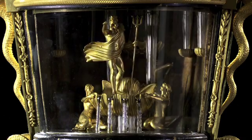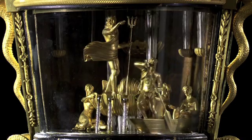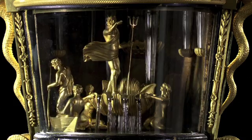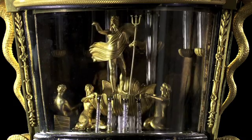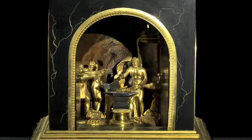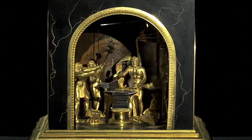The upper scene is Neptune standing on a shell. Passing around and moving is the boat carrying Charon, and he is ferrying a mortal across to Hades. The lower scene, which is only revealed once the doors open, is Vulcan's forge. An item like this is extremely rare. Virtually all the known models are held in public collections and so therefore do not appear on the market.